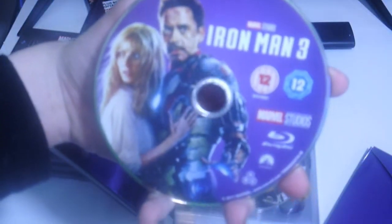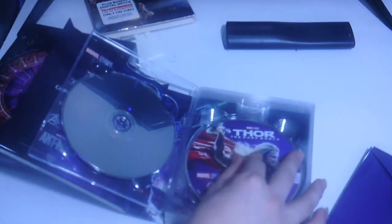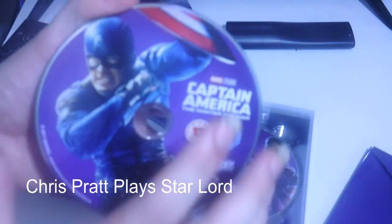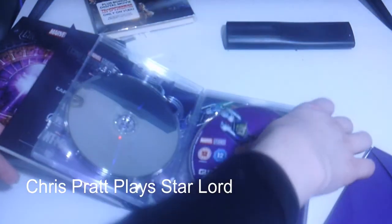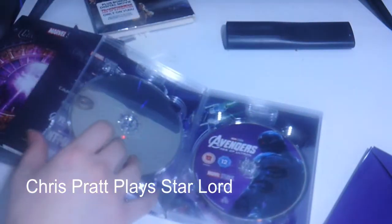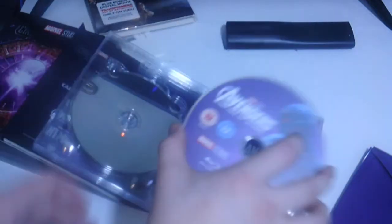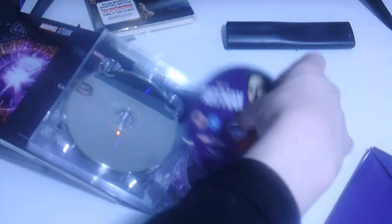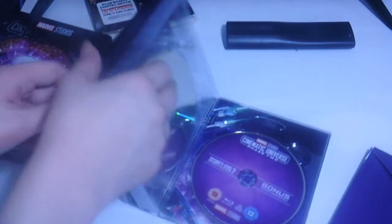So on Iron Man 3, we get Iron Man, aka Tony Stark, and Pepper Potts. Thor: The Dark World, we get Thor. So these ones actually have artwork on the disc. That's so cool. And the US releases of all these do not have artwork. Captain America: The Winter Soldier has Captain America. Guardians of the Galaxy with Chris Pratt. Avengers: Age of Ultron has Ultron. And then Marvel Studios Ant-Man has Paul Rudd, Scott Lang, Ant-Man. So cool.